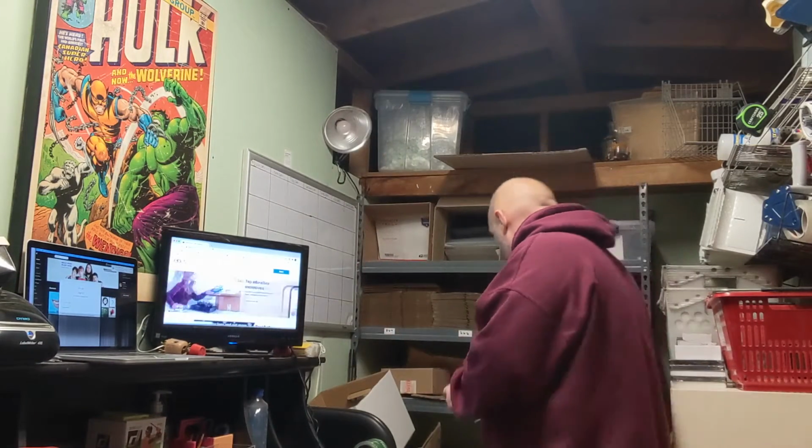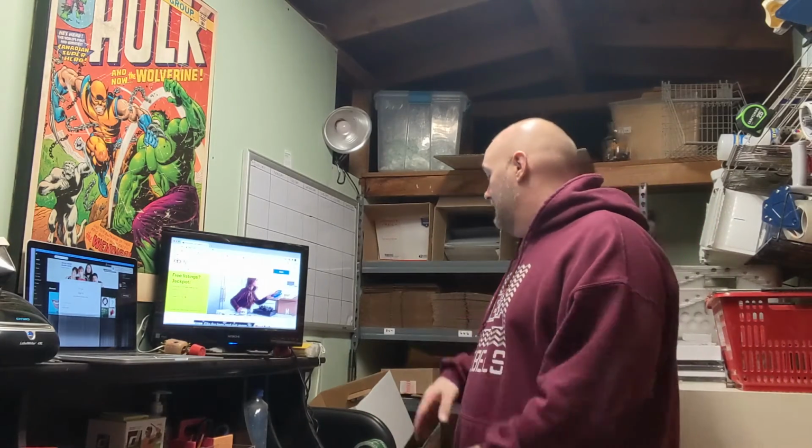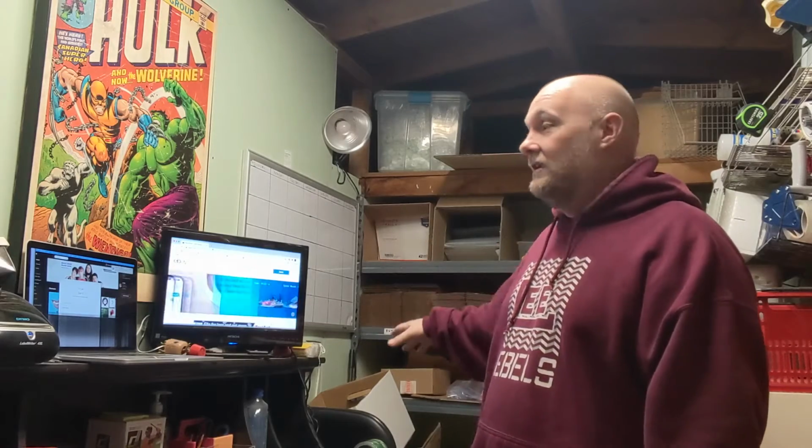So in the move, I had lost the charger to my scale, so I've already had to change the batteries, since it also takes batteries, like 2 or 3 times since I moved into this building. And this last weekend, I said, I got to go through everything and try to find that charger. So I did find the charger, so that's good.